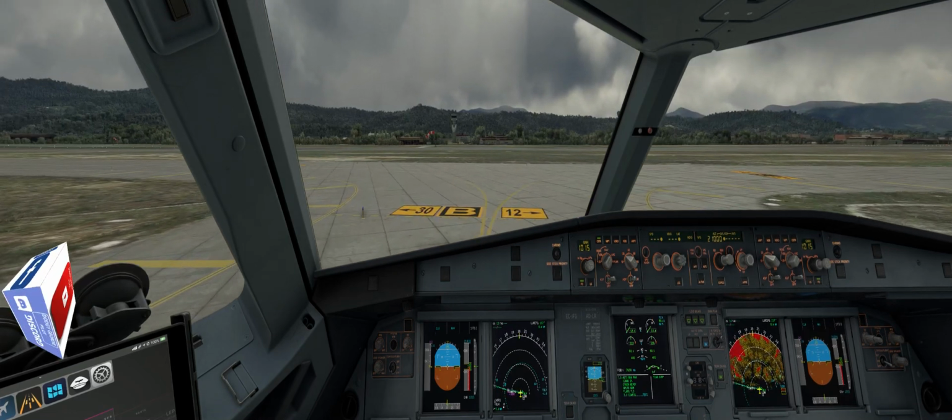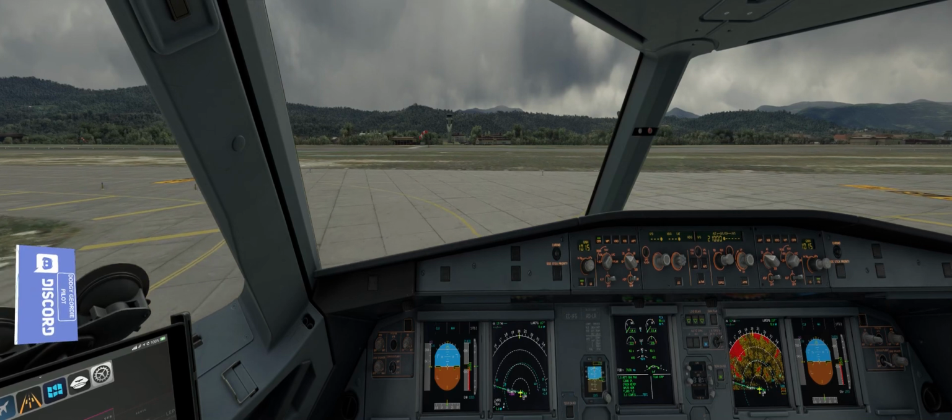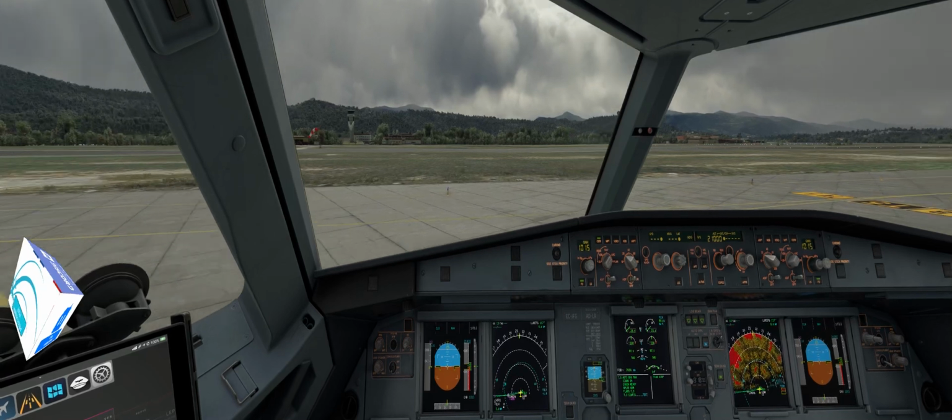Still at 10 knots. Not the best of steering because it's glitchy. It's hard to steer when it's glitchy like this. It's a wet day at Bilbao, but it doesn't really show on the sim for some reason.